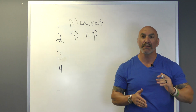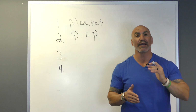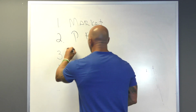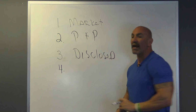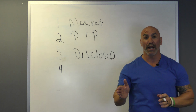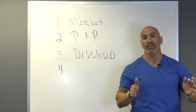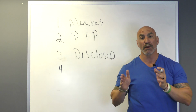It's very important with fair housing laws and discrimination to make sure that everyone is treated the same, and that everything is disclosed, because you don't want to have one person treated one way and one person treated another way. You always want to make sure that everyone is treated the same, everything is disclosed, and everything is posted.